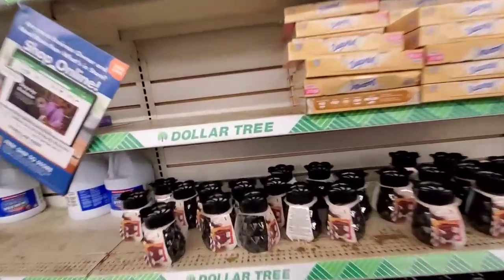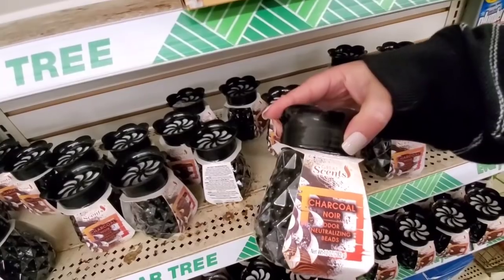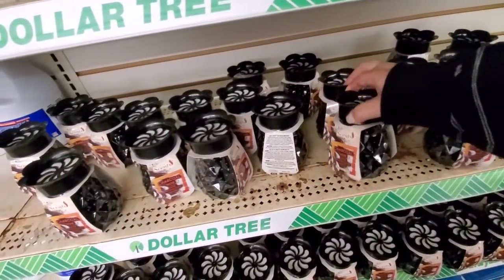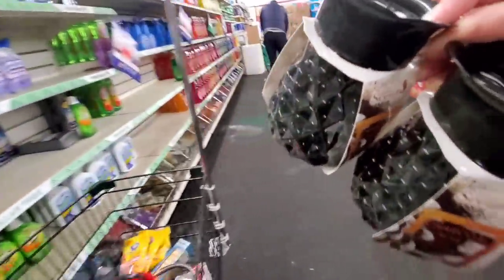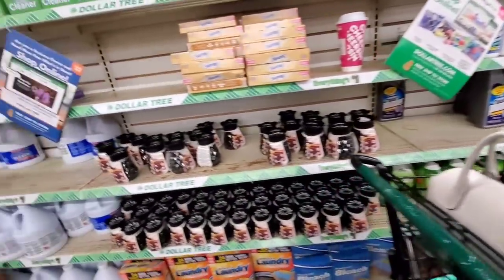These caught my eye. Look at these. And it smells so good right here. These are nice for a dollar. I don't usually buy the beads, but these are nice. I'm going to grab two because, you know. Hey, it's not six or eight or ten. Okay, it's two.